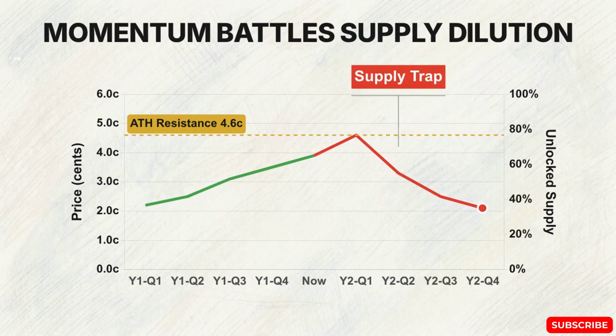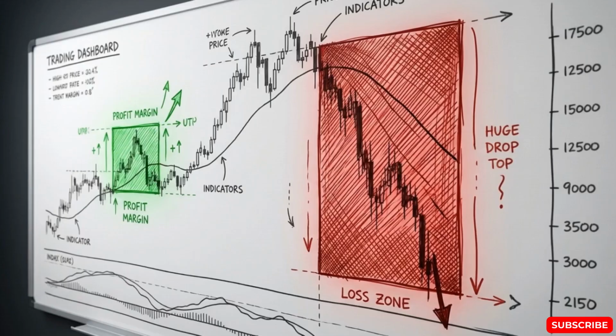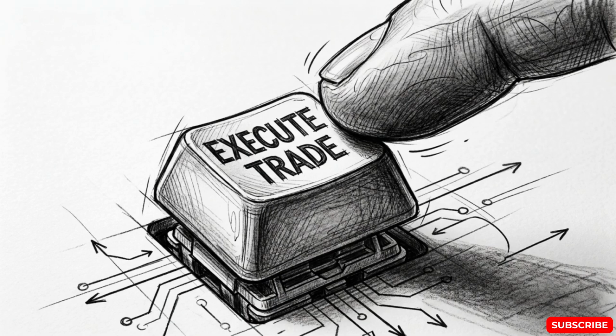But if it faces rejection at that 4.6 cent ceiling, late buyers get trapped holding the bags exactly as those locked tokens begin to unlock. The short-term excitement of the crowded Bitcoin DeFi narrative is fighting directly against the long-term gravity of that supply dilution. The current price action is a high-stakes, asymmetric risk setup. At this point, your exact entry and exit timing matter far more than the technology itself.